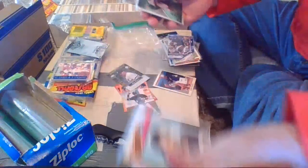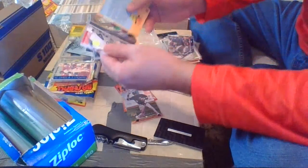Curtis Granderson, Dave Winfield. There's a Ken Griffey Jr. Super Nintendo card.